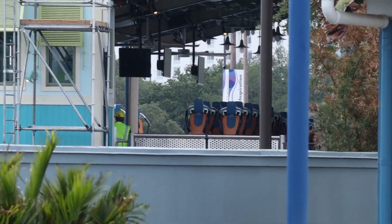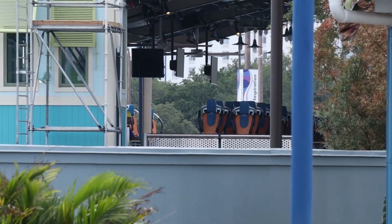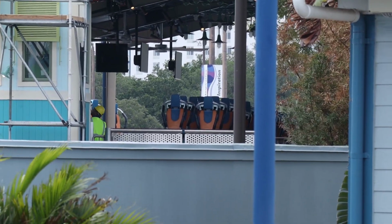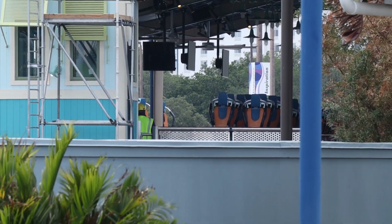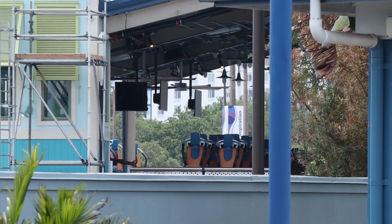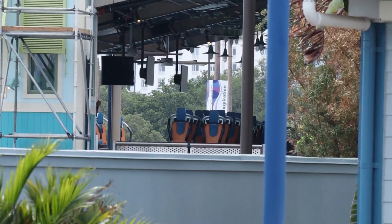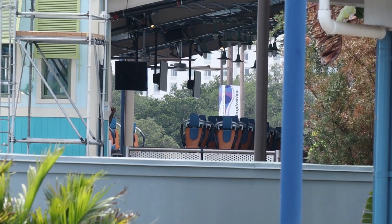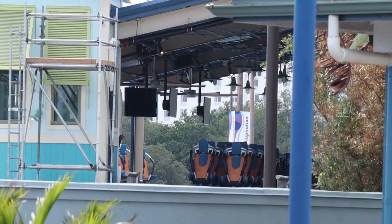Possibly ran into an issue or something. I don't know why they haven't dispatched yet. Come on. That TV in the top left corner, they're about to dispatch. The one in the top left corner is to see if the seat's green when the restraint's closed. That'll be used in daily operations. There you go, gates opening, train's coming forward.